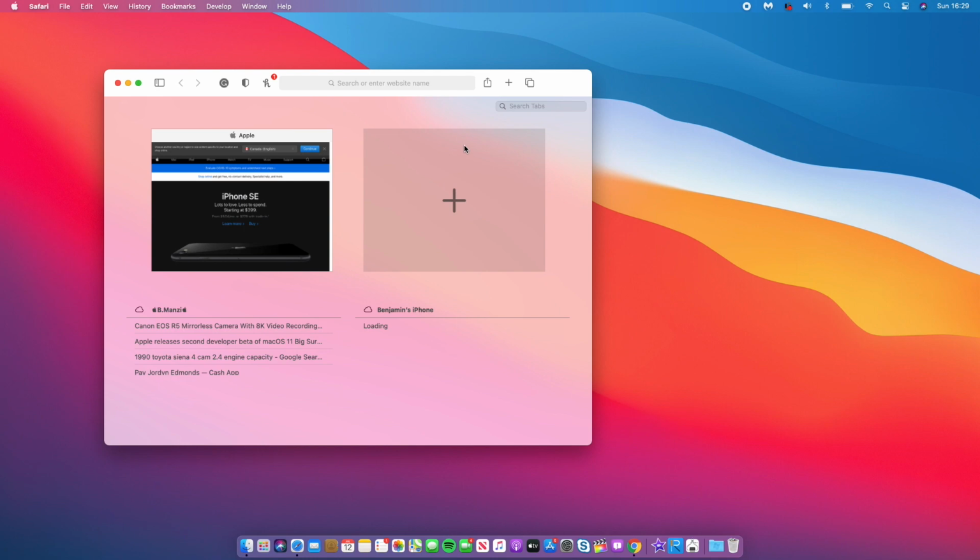So I noticed that Safari with this update isn't as stable, and as you can see here, it's not opening more tabs. So yeah, that's one of the bugs that I noticed that came with this update when it comes to Safari.